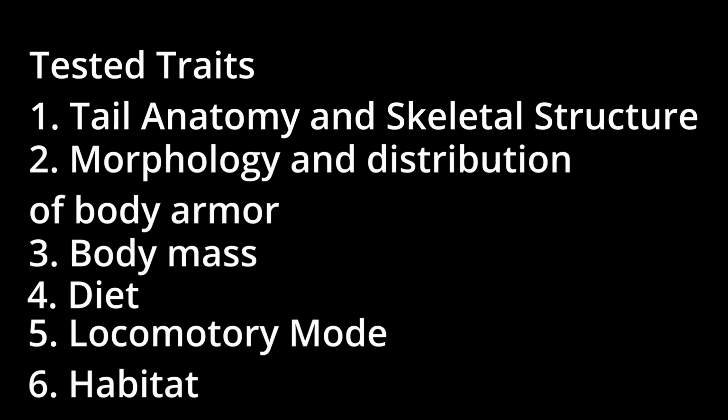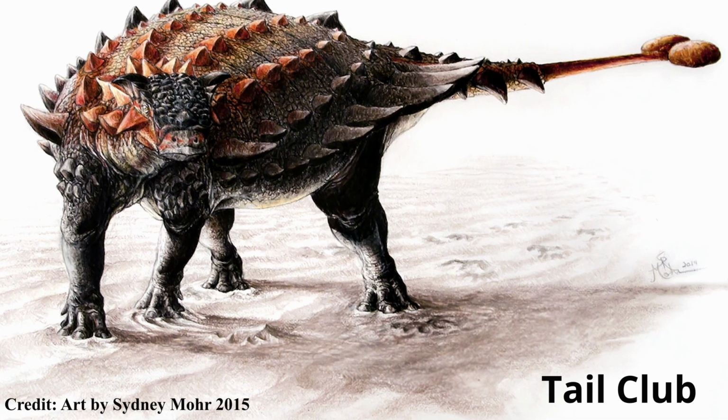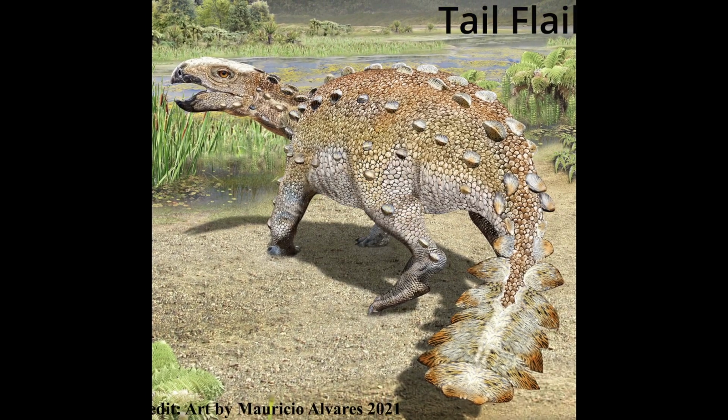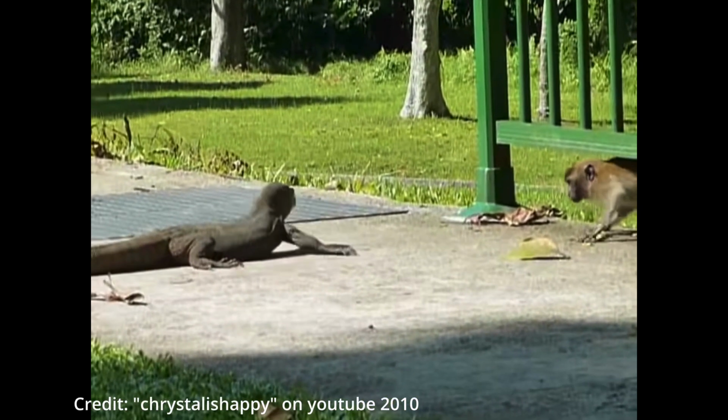The authors make an important distinction between tail weapon morphologies, first defining tail clubs as those with a stiffened distal third of the tail and a larger tail terminus. Then they go on to describe tail flails as flexible but armored tails, generally with bony spikes. The study also correlated these traits to tail lashing, which is the use of a non-armored tail to scare off predators.